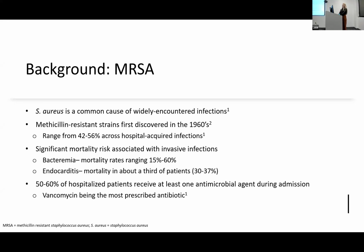MRSA is a classification of Staph aureus, which is defined by its resistance to methicillin or oxacillin. And this strain was first discovered in the 1960s. And since then, it has become endemic in a variety of different healthcare settings across countries around the world. MRSA has been recently reported to be the cause of 42 to 56% of hospital-acquired infections. Not only is it very prevalent, but it is associated with a significant mortality risk when the infection is invasive. It has been reported that MRSA bacteremia causes death in a range anywhere from 15 to 60% of cases, which can be pretty scary, and in about 1/3 of MRSA endocarditis cases.